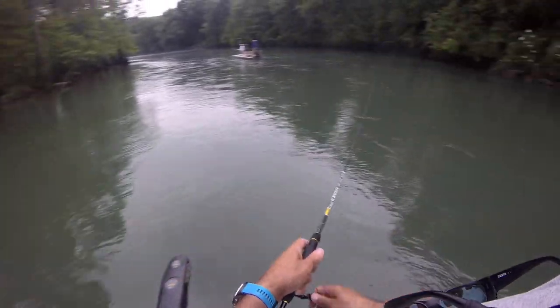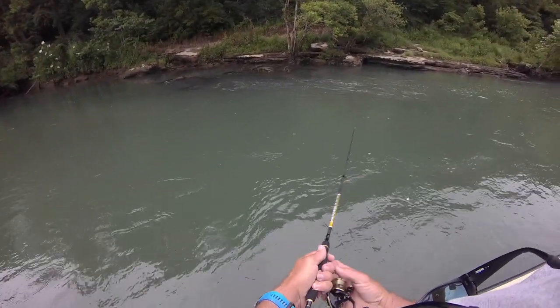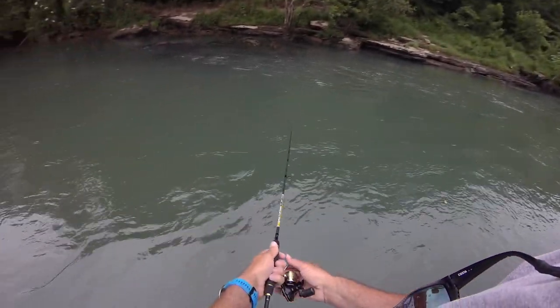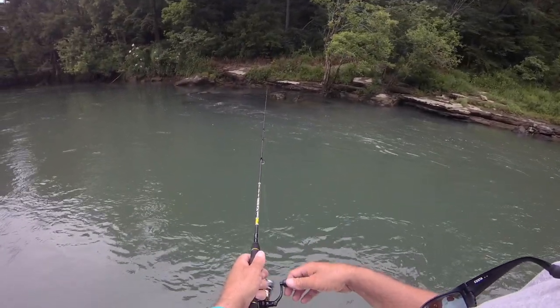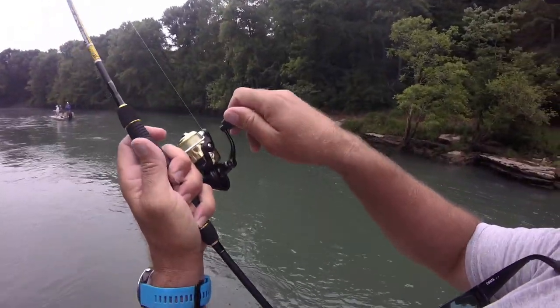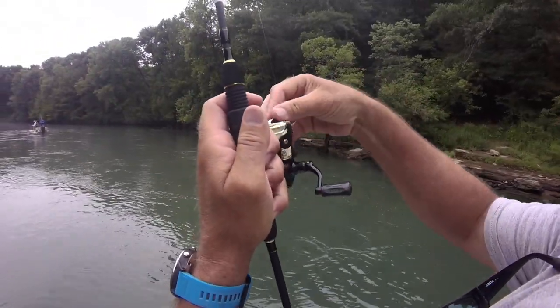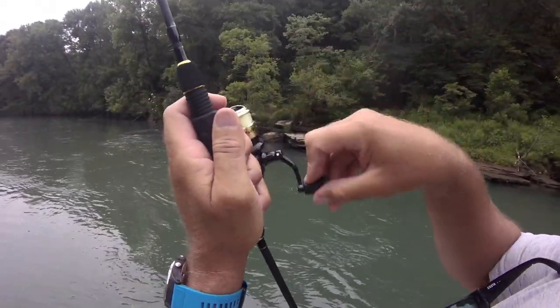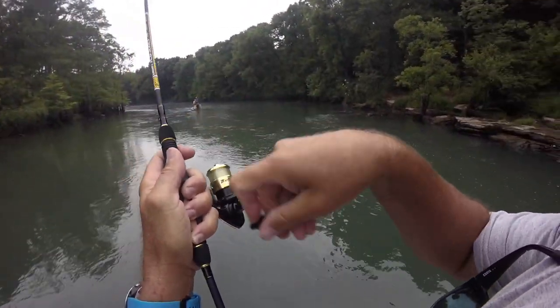Oh, I like the back. Look at this. Oh, they're jumping over here by the rocks. They're jumping right there. There he is. Oh, a big one. Yeah, I got a nice one. Take your time with it. You got him? Yeah, still got him. Tight, buddy. He's coming out of here.